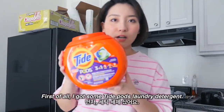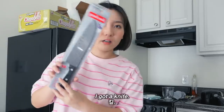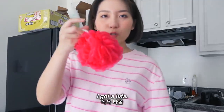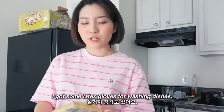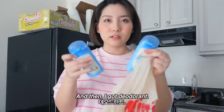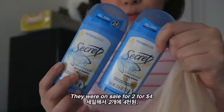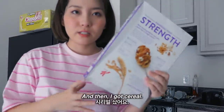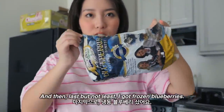First of all, I got some Tide Pods, laundry detergent. I got a knife. I got a loofah. I got some latex gloves for washing dishes. And then I got deodorant. I got these two. They were on sale for $2 for $4. And then I got cereal. And then last but not least, I got frozen blueberries.